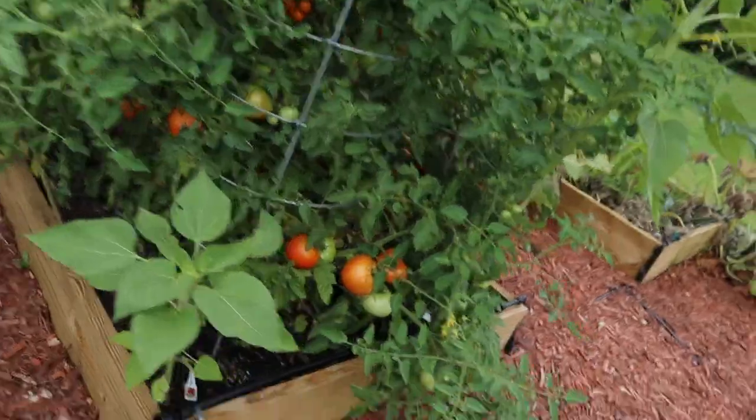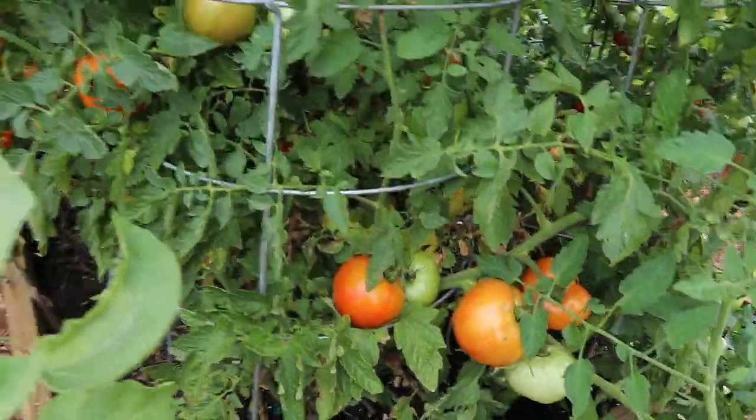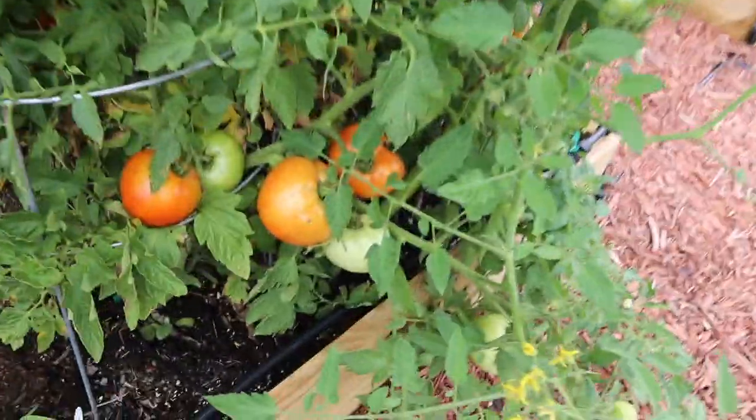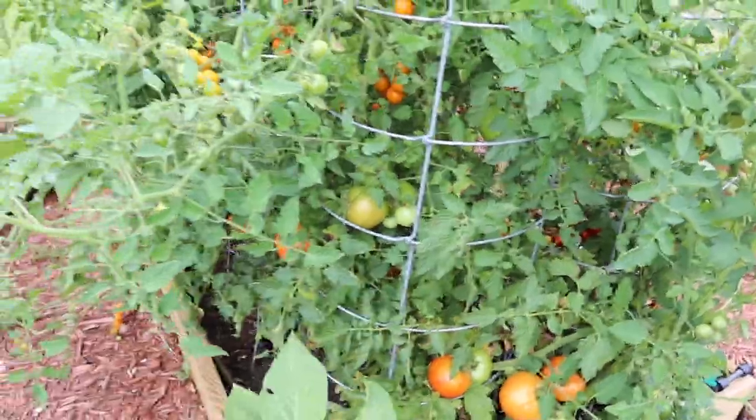But guys, look at this. Do you see these tomatoes here? We are having an awesome year here in the garden, and these tomatoes are some of the best we've ever grown. For those of you that grew up in the country or grew up with a garden, there is nothing that beats homegrown tomatoes. These things are pretty much as big as softballs. We've already been picking some and eating them.